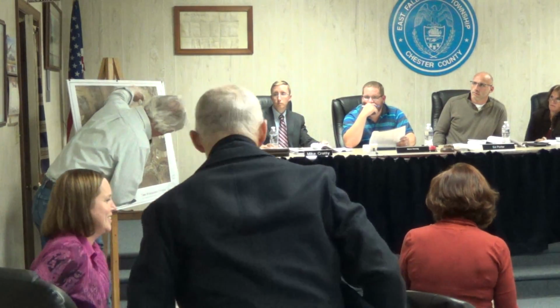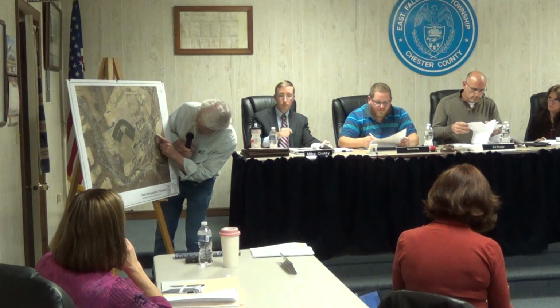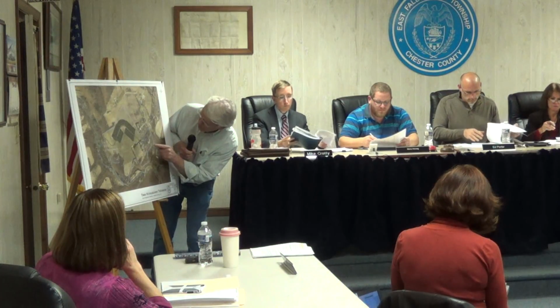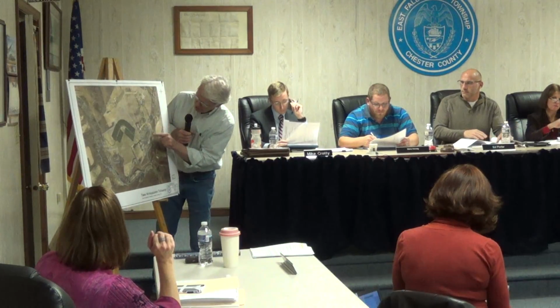My arms aren't long enough, but like I was saying before, this is Mount Carmel Road here. This white line is Mount Carmel Road. This is Kathleen Drive. And right here is a road that was built in about 1982, and that dead ends right here where the curve is.